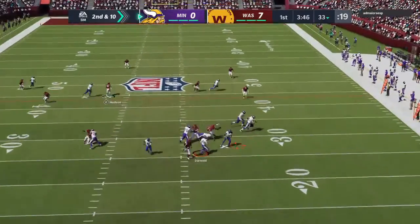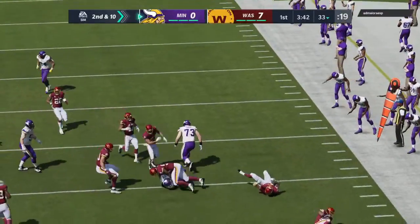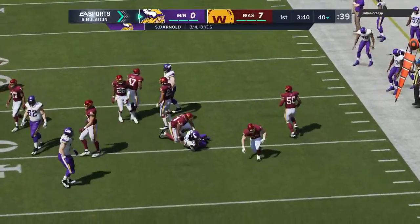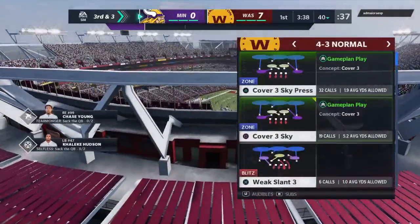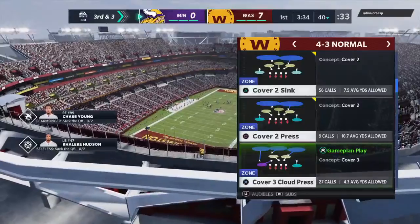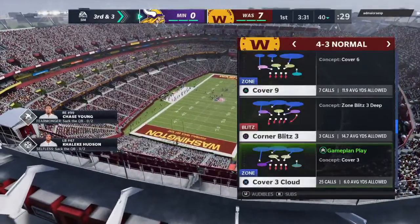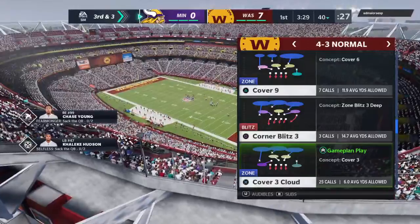To the air again, Darnold setting up the screen for Cook. They get 7 out of that, so they're left with a 3rd and 3. For a second there, I thought that might break big. Screen pass. Looked like it was coming together. Looked like there was an opening. Still, ended up with a solid gain.